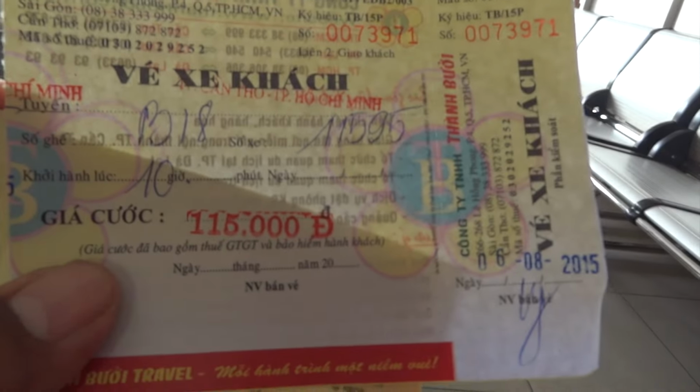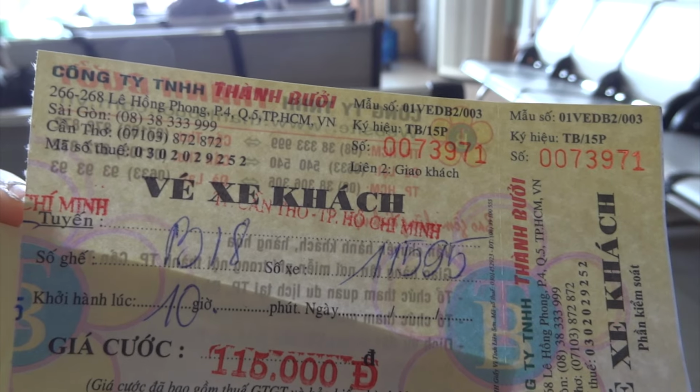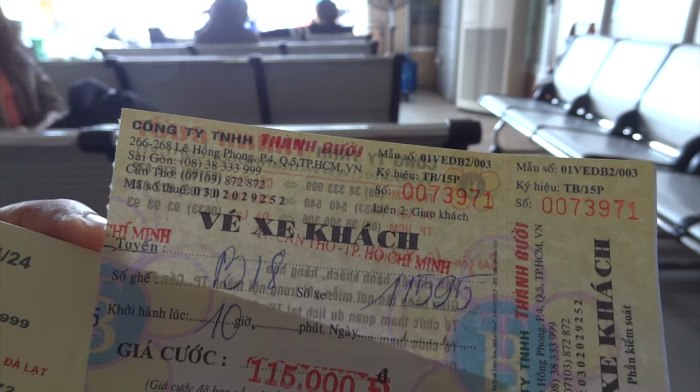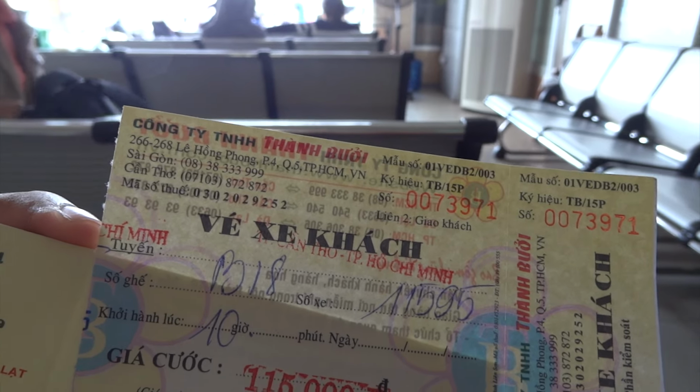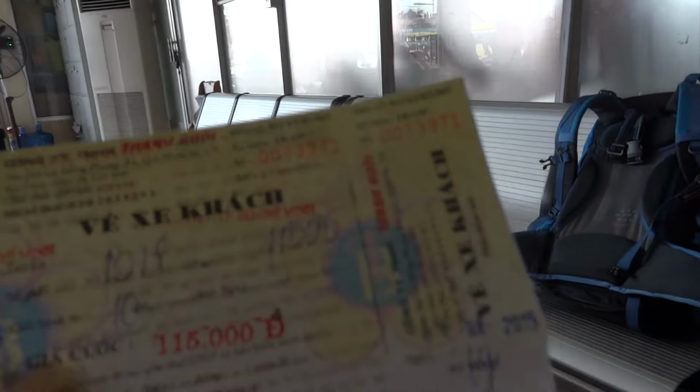And this one is the vé xe. Vé xe means bus ticket or car ticket. Yes, but vé xe khách means something like a passenger bus ticket. And at first you get the ticket.